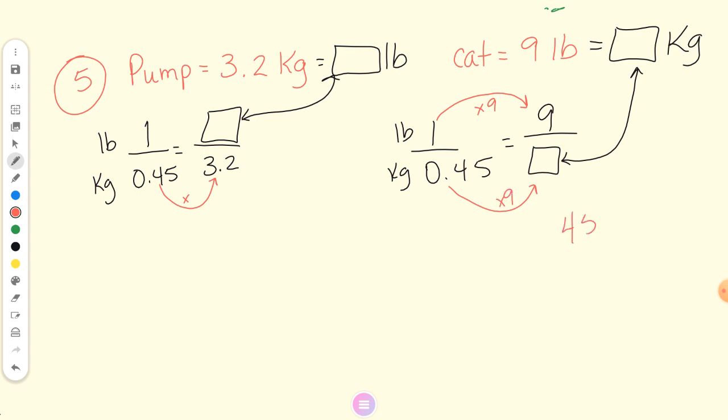So 45 times 9, 5, 4, 36, 40, 1. So I know, right? It's 4.05. Yeah, there's 2 decimal places. Sorry, I didn't write it. 4.05. Now, which is more, 3.2 kilograms or 4.05 kilograms?